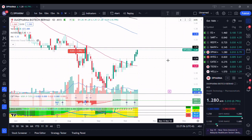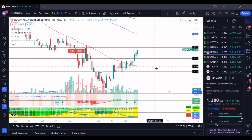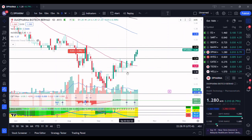Anyway, generally Dpharma is a good company. It produces drugs which you see in the hospital and clinics. So we'll wait to see, because for the past few days the volume every single day has been higher than the 10 days average, which is something very healthy. Your support and resistance is as follows. Support and the resistance over here.